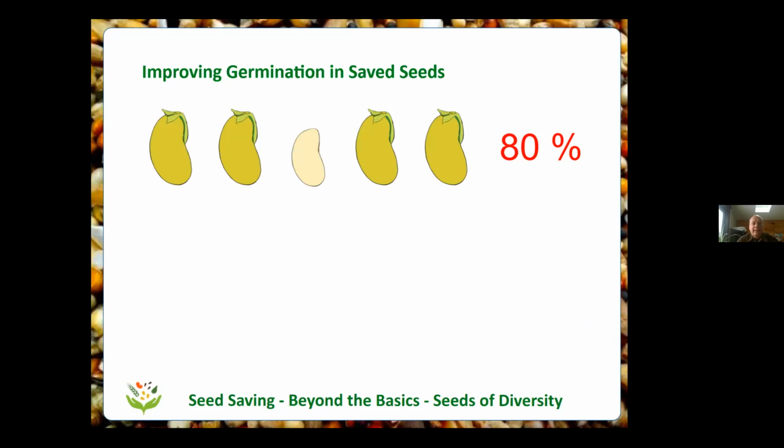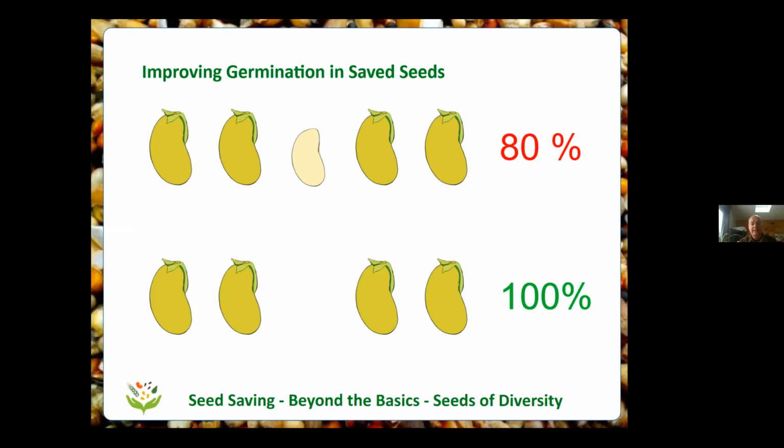Now, what if we find that not all the seeds in that tomato were actually fully pollinated? If a seed isn't actually pollinated, then it's going to be poorly formed. You'll find that it's a little smaller than the others, and it won't grow. Imagine we have 5 seeds, and one of them just happened to not be pollinated properly, and it won't grow. That means if we planted those 5 seeds, we'd get 80% germination. And here's a trick. This is what seed companies do. They figure out how to get rid of that one, because then their seeds will be 100% germination.